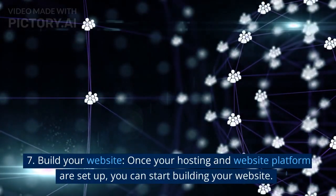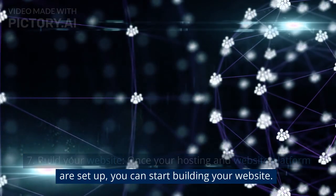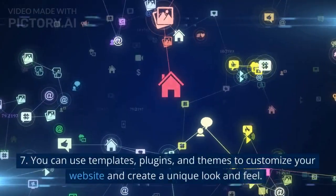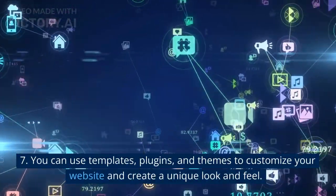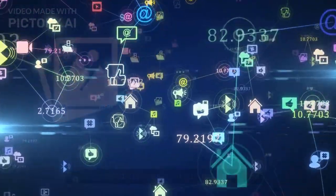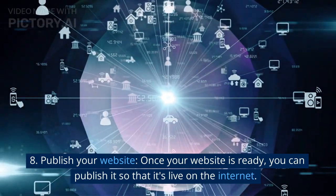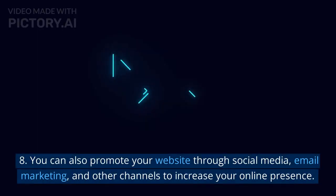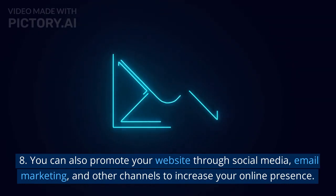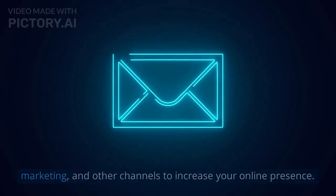7. Build your website. Once your hosting and website platform are set up, you can start building your website. You can use templates, plugins, and themes to customize your website and create a unique look and feel. 8. Publish your website. Once your website is ready, you can publish it so that it's live on the internet. You can also promote your website through social media, email marketing, and other channels to increase your online presence.